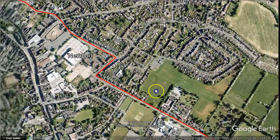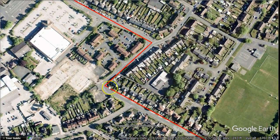past a little school here, right the way to this isn't the end of the road anymore, this is an old satellite image. This road actually continues on and there are some new build houses here, but basically you come along until you see a no entry sign, and that takes you into Audley Park, a little cul-de-sac.